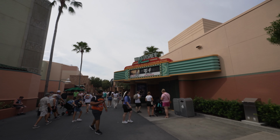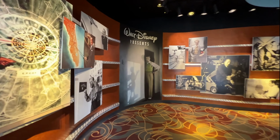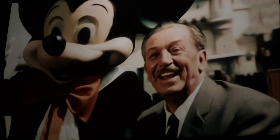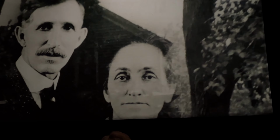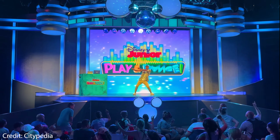Continuing on now, we head to Animation Courtyard, home of Walt Disney Presents. This is a walk-through mini museum exploring the life and legacy of Walt Disney through photos, models and artifacts. At the end of this walkthrough, you can choose to watch a short biographical film entitled One Man's Dream. It's a 15-minute documentary that showcases the life and times of the visionary Walt Disney and is a must-watch for any Disney fan.